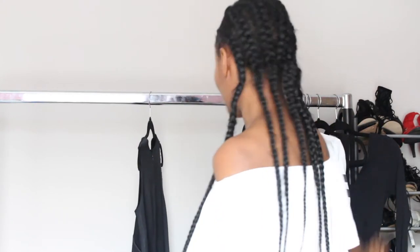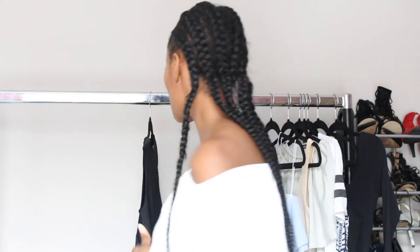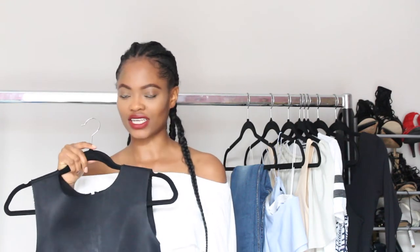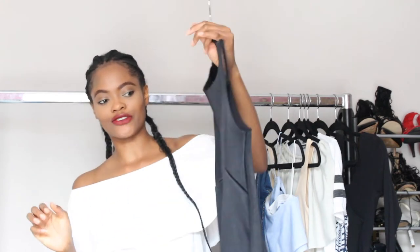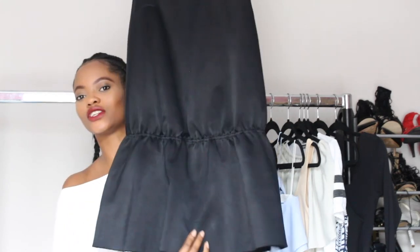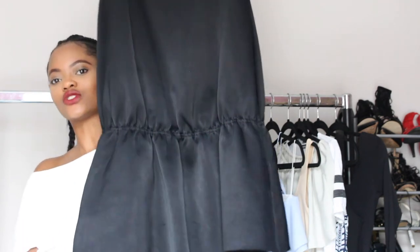That's probably one of my favorite buys in this collection. And the last but not the least is this beautiful dress that my friend gave me. I didn't buy this from H&M, but I just thought I would add it to this list just because it's a great dress. I've worn it like twice. I really like it. It's so me. My friend just knows me so well.